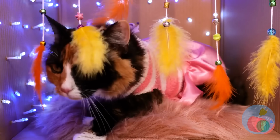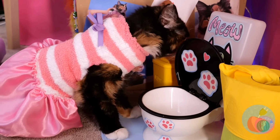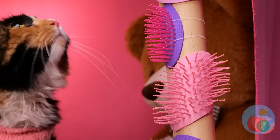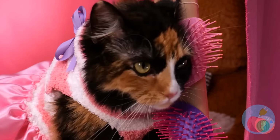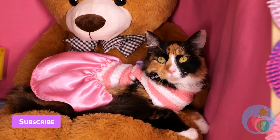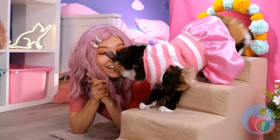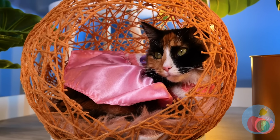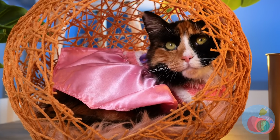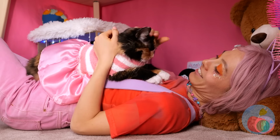Wow, those cats know how to live. Guess somebody's got some cat scratch fever. Now that's a bear hug. Time to descend the stairs like you just had a makeover. And there's so many places to catnap. But I think this is her favorite spot.